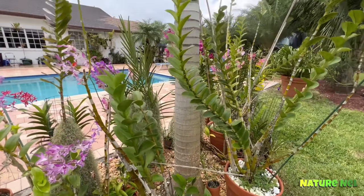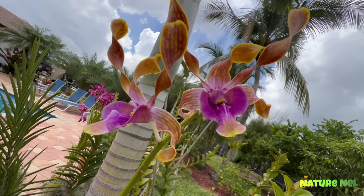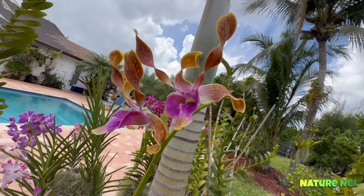This is a really beautiful dendrobium. How gorgeous is that?